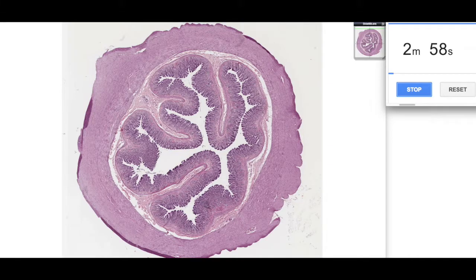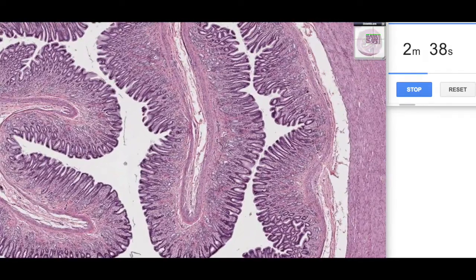So once again, if we have a look at the lower mag features, we can see these big folds in the stomach, and these are folds of both the mucosa and the submucosa. So these are rugae. These are non-permanent folds in the stomach that enable the stomach to expand to accommodate food as it passes through.